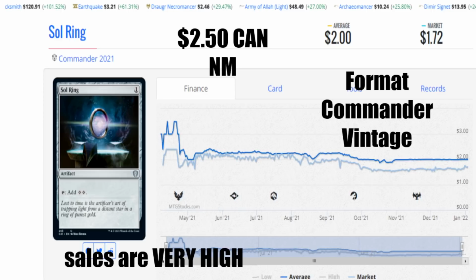And the card's been reprinted into oblivion. But guess what? Let me tell you something. Sales are very high. Sales are sickening high. And that's because people don't like rotating cards like this out of their deck. You just want to have it sleeved up, leave it in whatever commander deck you build, whatever deck you're playing, you just want to build it, put it together, and leave it.